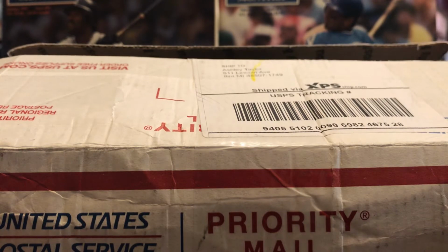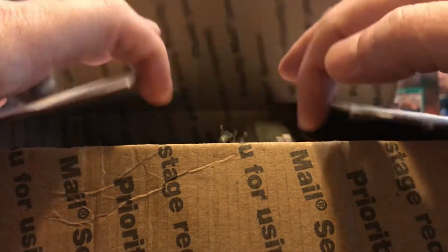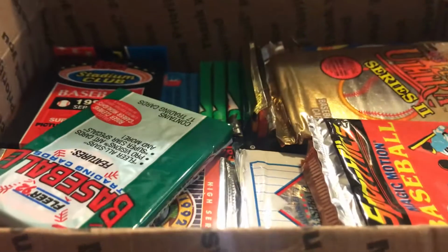It's supposed to be 1,200 cards, all in unopened packs. With shipping, I paid about $60. And look at all the junk wax.